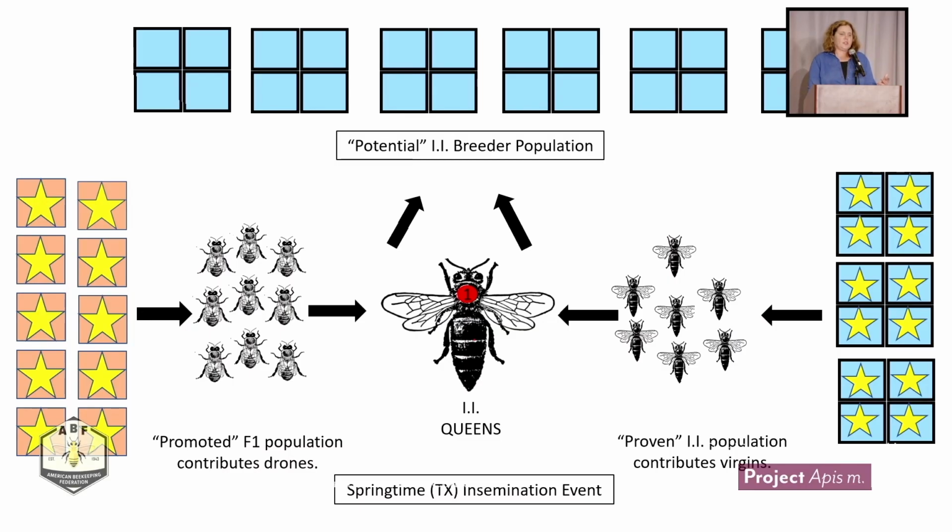Like I said, I get 2 insemination events. So the springtime, I have the advantage of those star performer F1s. And because they're brought in from the entire pool of our population, I really like to pay attention to those, because to me, that's how I can bring in production value to my inseminated population. So it's set up perfectly at the cell yard that I know who they are, I know how they performed, we've worked with them a million times, we know that they're gentle, they don't have any disease. And so I use those drones from the F1s to inseminate virgins from my inseminated population. And those become like the springtime potential breeder population.